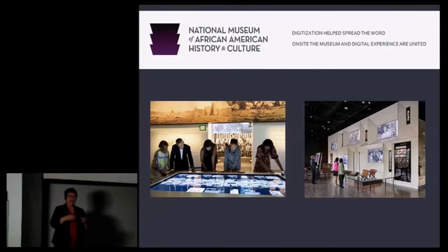Inside the museum, digitization is essential. It helps us tell powerful stories. We have interactive experiences throughout the museum. We have many digital displays, and we have, I think, more than 130 media pieces. We also have a mobile tour. All of these things you can find out about by going to our website.